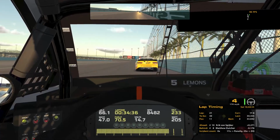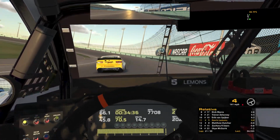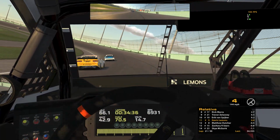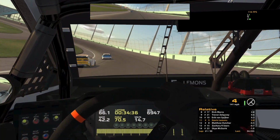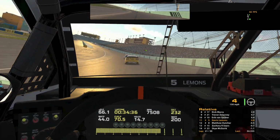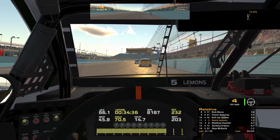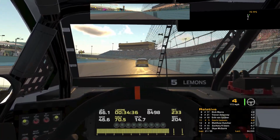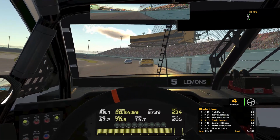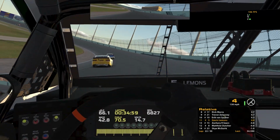Sure, we can make it on fuel, right? Yeah, no problem. In case this goes green, I don't expect it to go green. That was not the line to run. You either run top or the line the 10 is running, because that middle top line isn't super great. As I blow the corner and do it again.